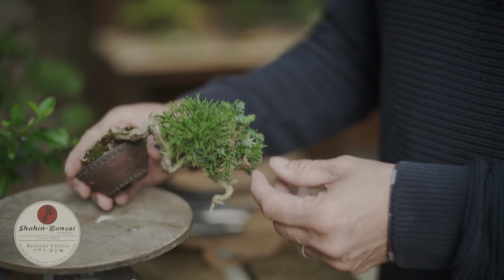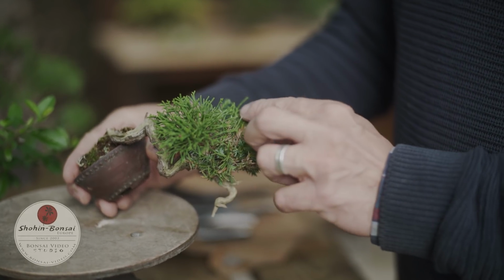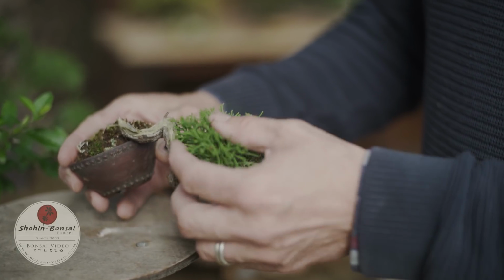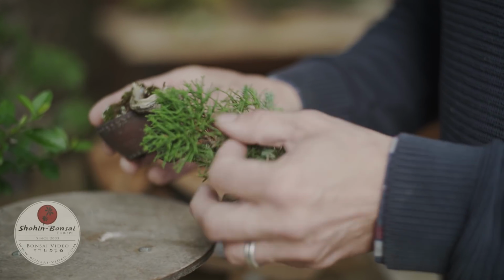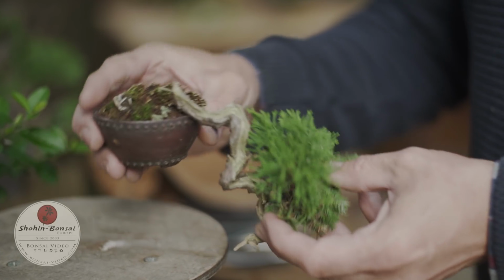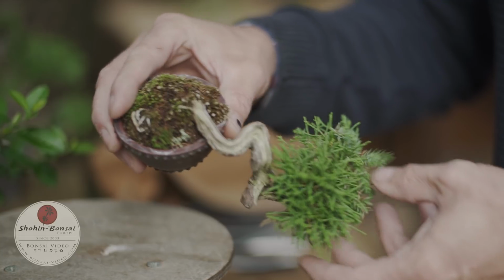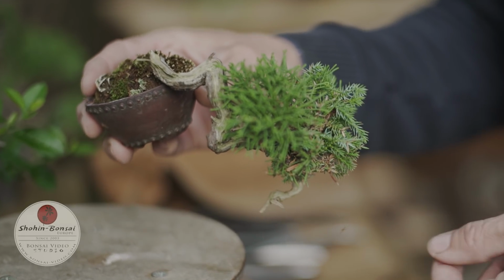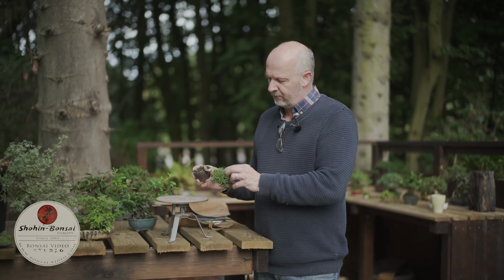There are two different kinds of growth on this one today. There is the normal foliage that we want on a Shimpaku juniper like this, this lush and very fine, delicate foliage. And there is some more sticky foliage. This is the tree going through a little bit of a stressful period, or just a forceful growth period, trying to push out new growth.